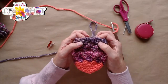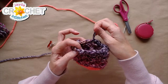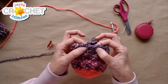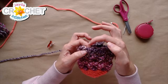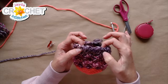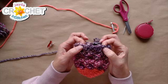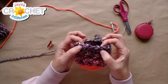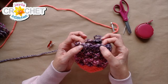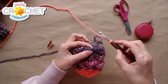What I'm going to do now is identify the 2 little motifs that are directly across from the working loop. So I come directly over here, and here are my 2 little motifs. That equals 6 stitches in total. There's a double, a single, a double, and a single worked across those 2 little motifs. I'm going to join my yarn with a single crochet in the first stitch over here, this little double crochet. And then I'm going to single crochet into each of the next 5 stitches.